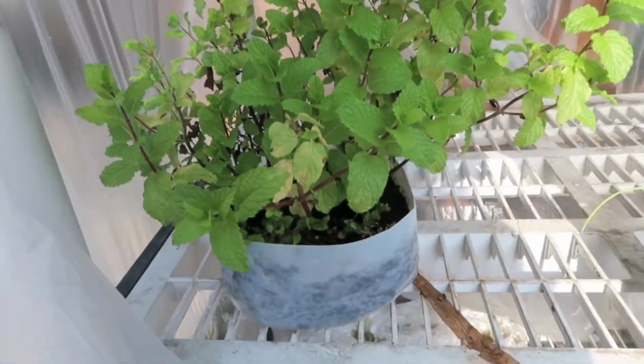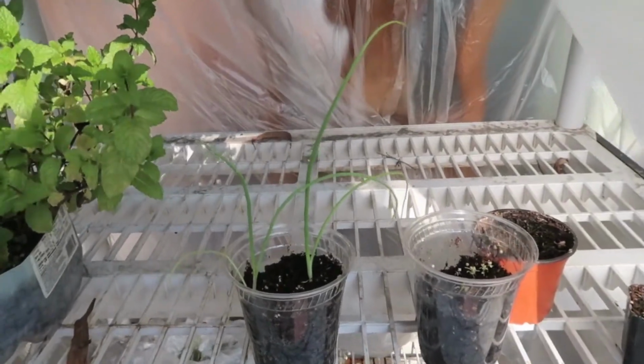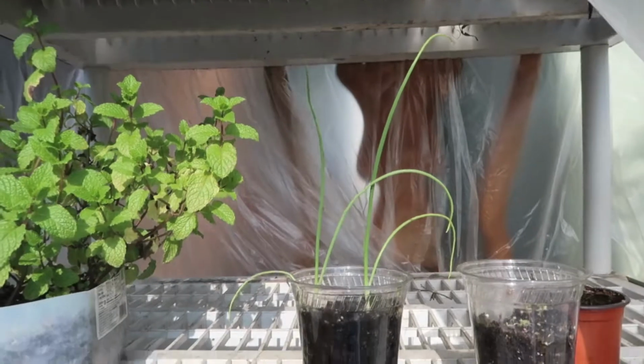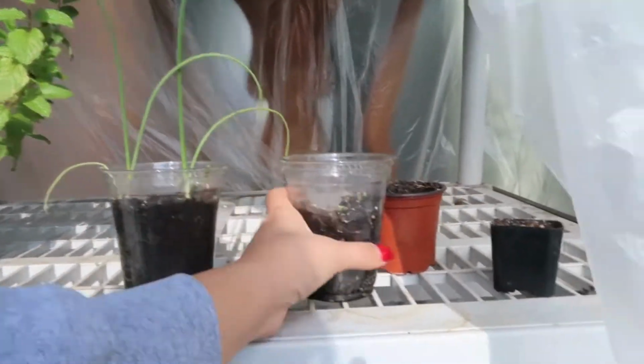It's December in California, however it's still pretty hot here. These past couple of weeks after the rain it was still pretty hot, and the greenhouse is supposed to keep in all the moisture, but it was so hot that my plants started to wither, and so I was like, okay, oh no.